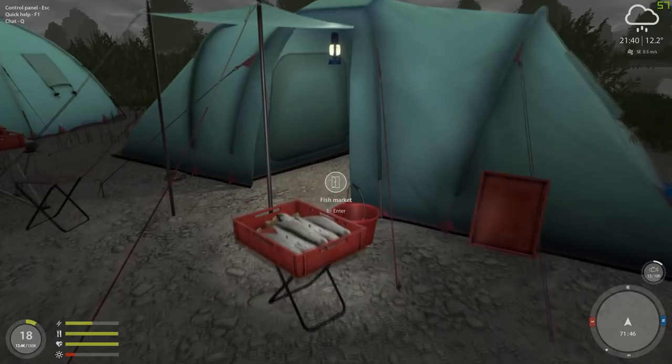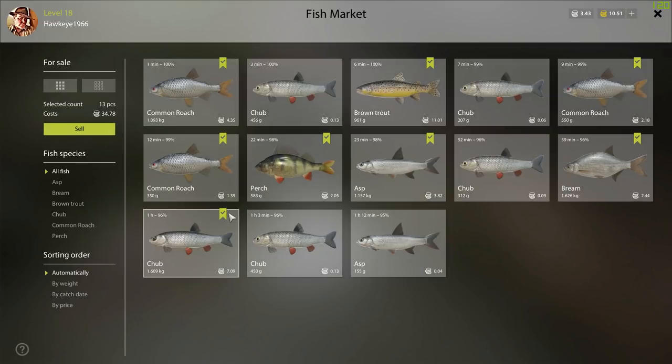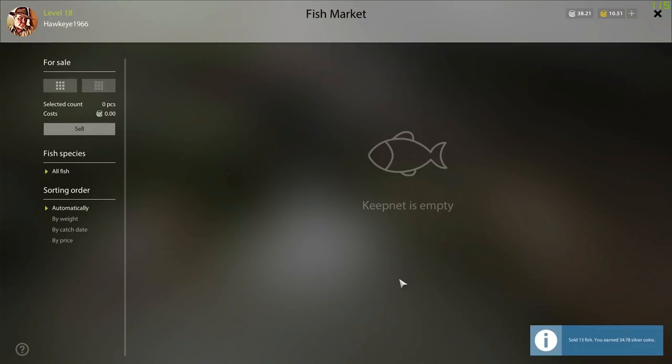So let's go over here and sell these guys at the fish market. Let's see. Look at that. 11.01. Not bad. And he's not even that big. But yeah, the roaches are bringing in almost 4 silver here. There's 2 for that one. This chub was 709. Not too bad, guys. 34 silver. Boom. There you go.